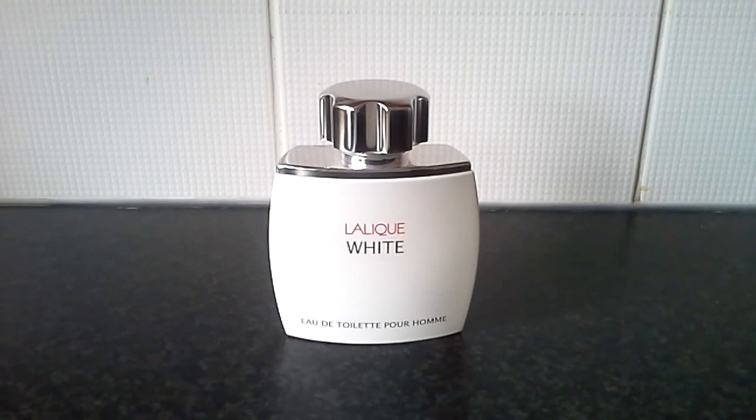And it's one that you can be quite liberal on the sprays. It smells so fantastic that you're going to want to spray a lot of this, and it's quite difficult to overspray it, I would say. I go upwards of 5 sprays every time on this for sure.